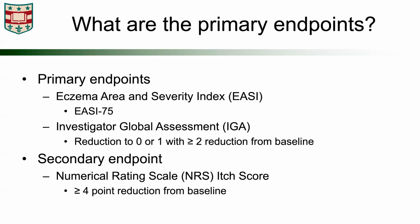What are the primary endpoints? I've already alluded to this in atopic dermatitis clinical trials. They're the eczema area and severity index, 75. So how many patients can generally achieve 75% improvement in terms of the EASI score. The investigator global assessment, reduction to 0 or 1 with greater than or equal to 2 reduction from baseline. And then a critical secondary endpoint is the numerical rating scale itch score: how many patients can achieve a greater than or equal to 4-point reduction from baseline in terms of their numerical rating scale itch score on a scale of 10. So these are the primary and secondary endpoints that are gold standard for atopic dermatitis.